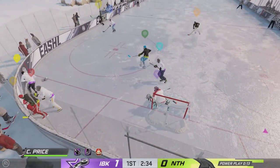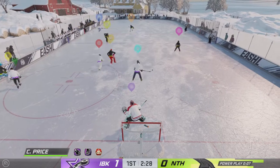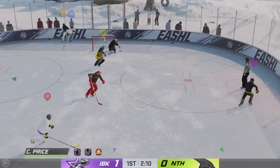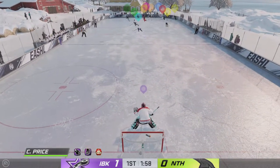Scooped up along the wall by McLeod. Here's a chance to get it out of their own end. And he gets the job done. Big thumbs up clearing that one. And the power play comes up empty. Both teams back to even strength.